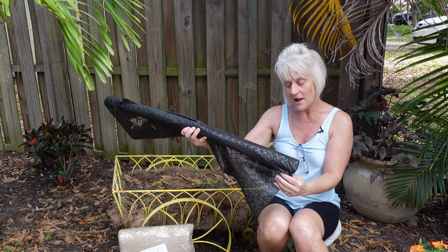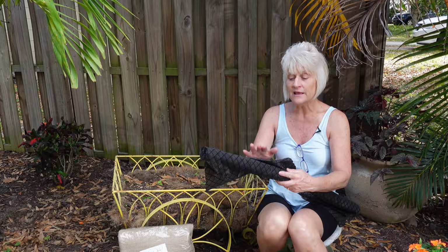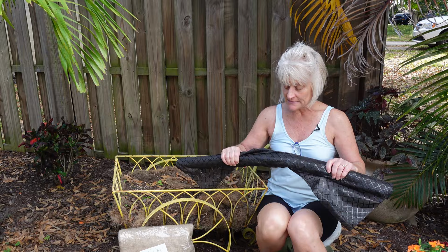I'm gonna be lining this wheelbarrow with this weed barrier liner. And what I'm gonna do that's a little bit different than I have been doing with my hanging baskets, I've been just using the weed barrier fabric, and it's been working absolutely beautifully. And I've been securing it here lately.